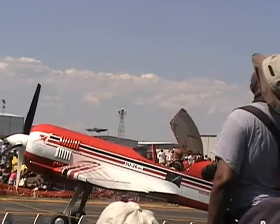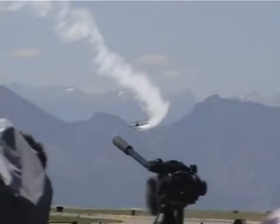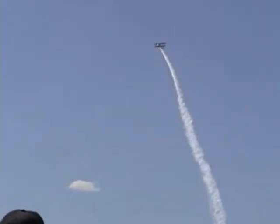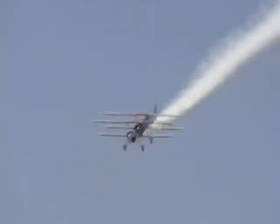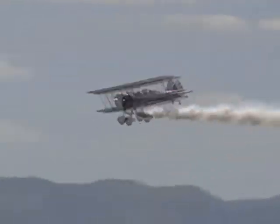5, 4, 3, 2, 1, 0. Launch commit. We have liftoff. Apollo 14. 3 minutes past the hour. The tower is clear. There you go. Good enough and all right. Okay, you can roll complete. Roger, roll complete.